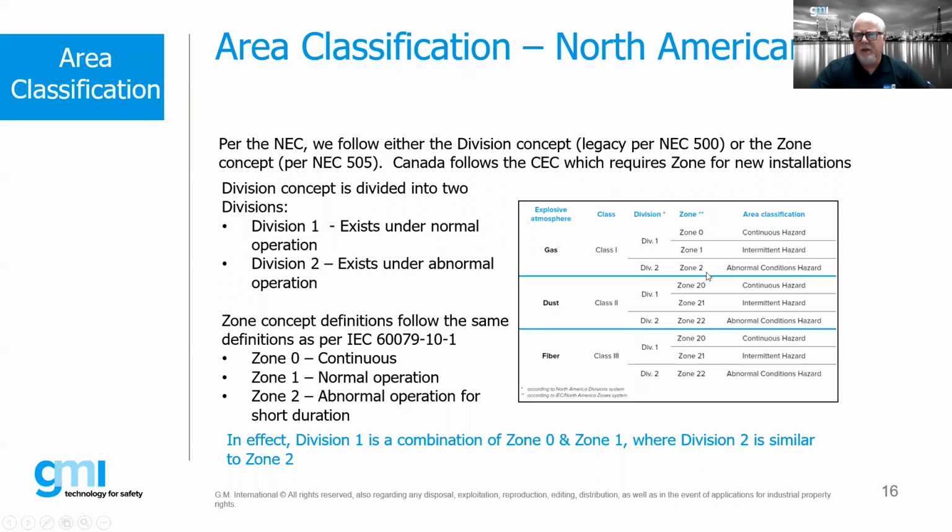In general, and this is something just to be aware of, in the US, if we consider something suitable for Class 1 Div 2, that basically means it's equivalent to Zone 2. That does not necessarily mean that we can put Zone 2 products into a Division 2 area, but the types of protection concepts are very, very similar.